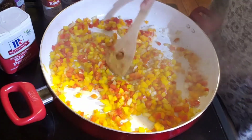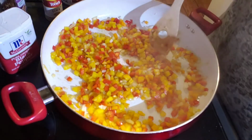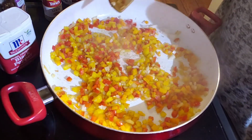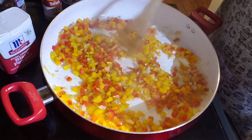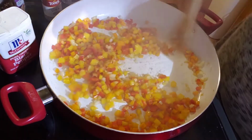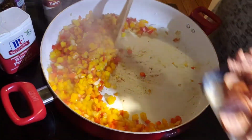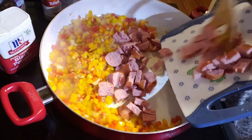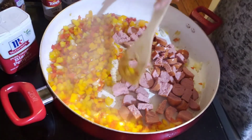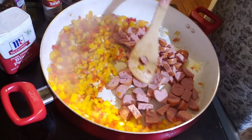I also don't want to cook these until they're completely cooked because they're going to cook longer with the sausage. They're going to cook when we reheat these. So these are almost ready to go. So I'm going to push them off to one side. I'm going to put the sausage in. This is pre-cooked, so all you're doing here is adding flavor.